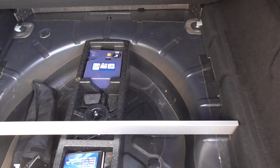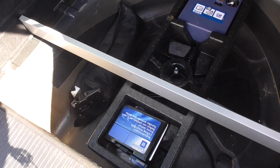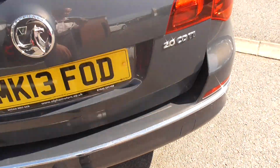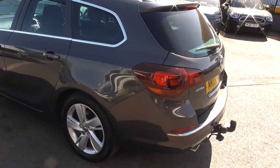If it's a family car, there's the tyre inflation kit, the locking wheel nut, the jack and wheel brace. So all in all, everything's there. I can only say it's a really, really level, nice motor car.